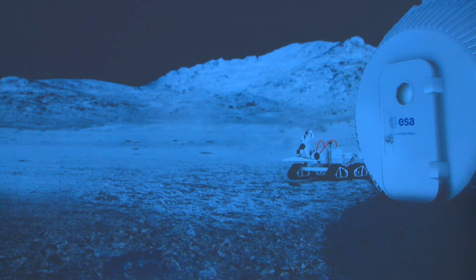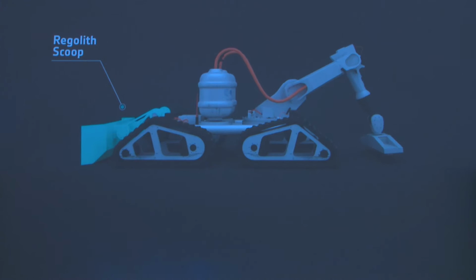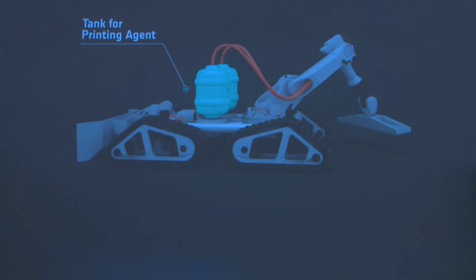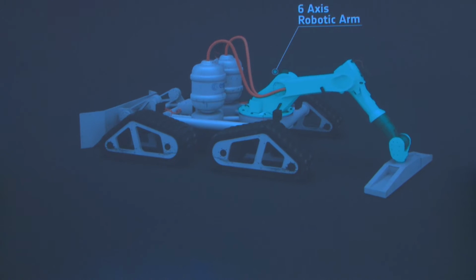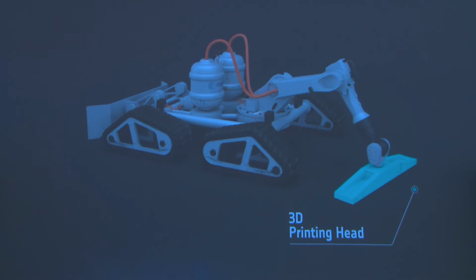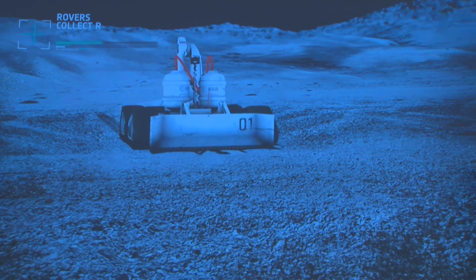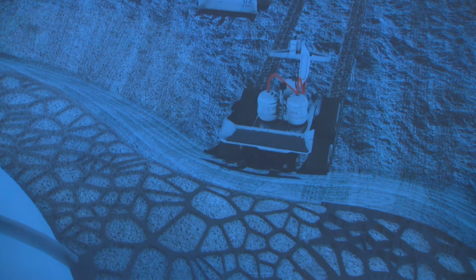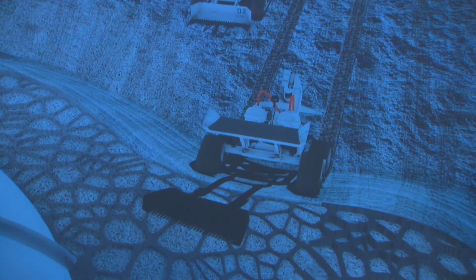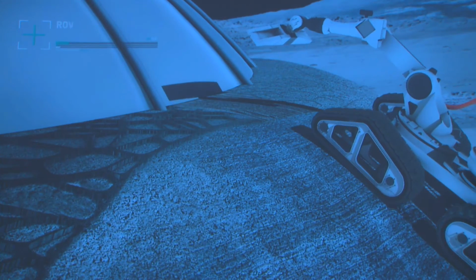The lunar habitation is built by a series of robot-operated 3D printers. At one end, it has a scoop to collect the regolith. In the center are the containers for the printing material. At the other end, there is a robotic arm with a printing head. The robot collects regolith from the Moon's surface. Layers of this moon dust are built up over the dome to create the protective shell. This process takes about 3 Earth months.